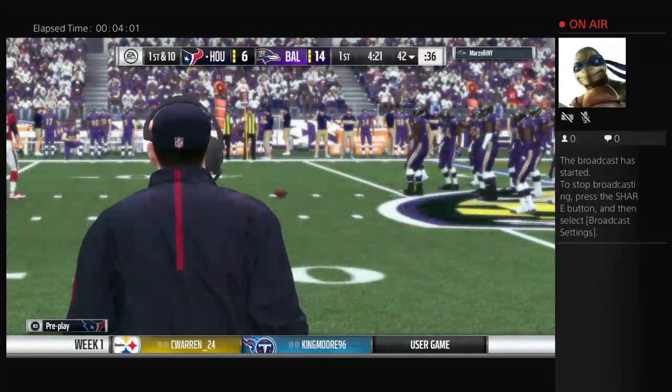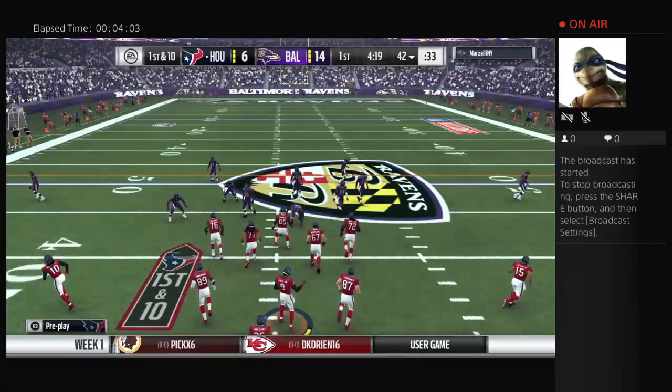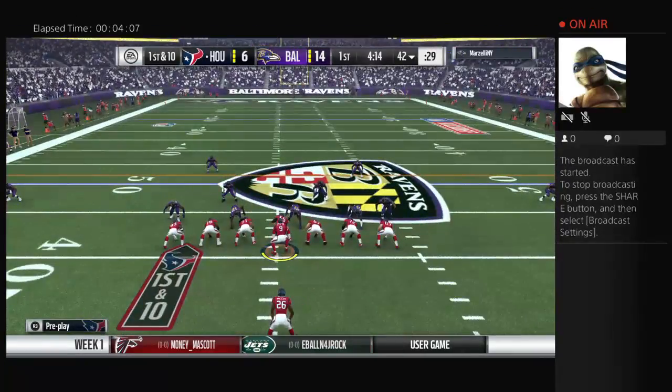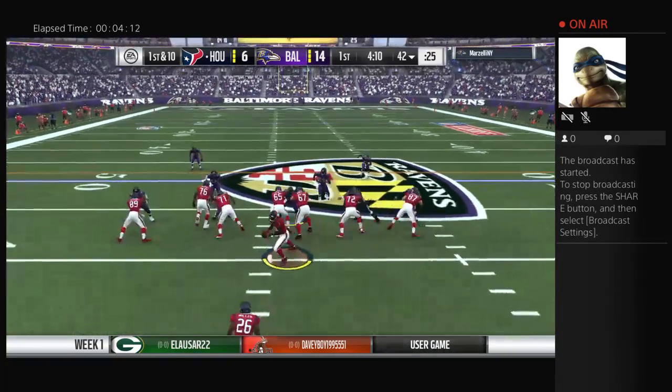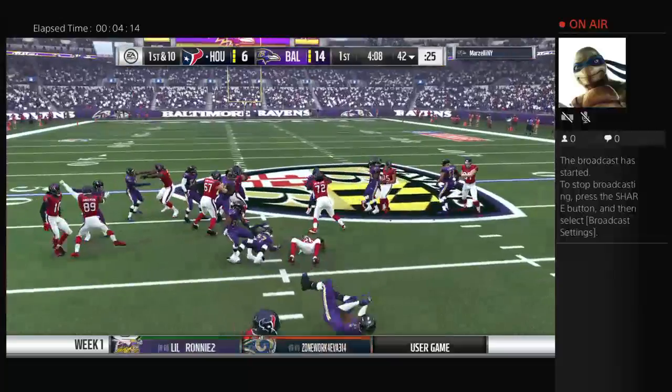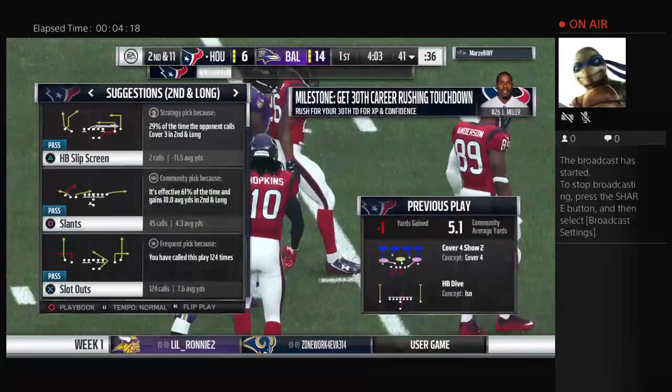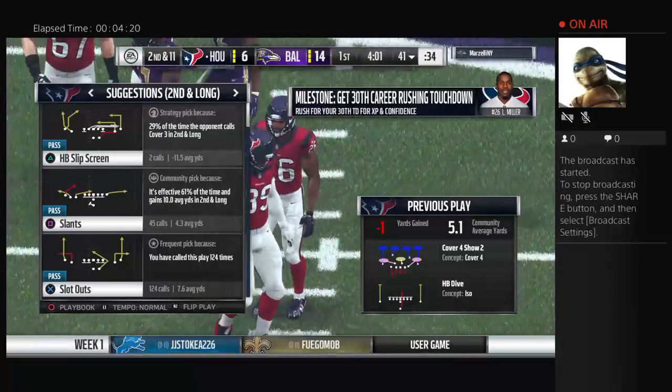Fresh set of downs here. This is Miller, and he is met at the line of scrimmage, and he goes down right there. That's going to go as a loss of a yard, and it'll be second down.